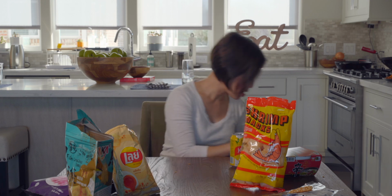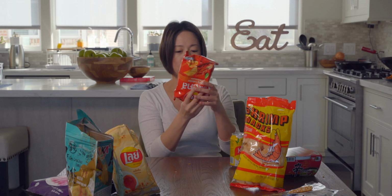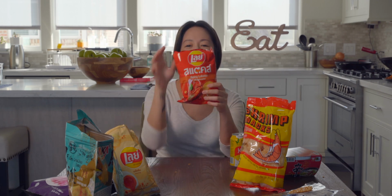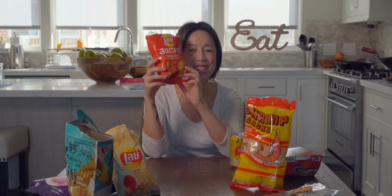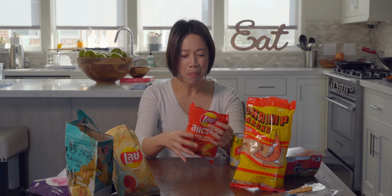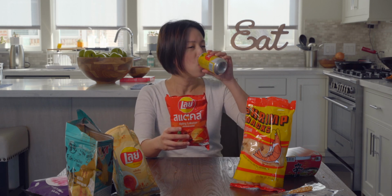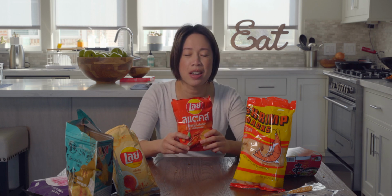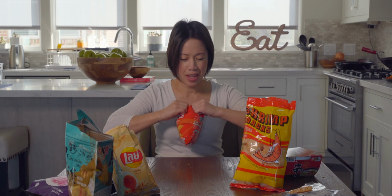All right, next. Oh man, probably another bag of chips. Is this a Lay's chip? Yes, it's upside down. It's spicy lobster. Spicy lobster. I wonder if this tastes like crawfish, but of course I had to do more chips, and I like seafood obviously, so I'm putting a spicy lobster one in here.